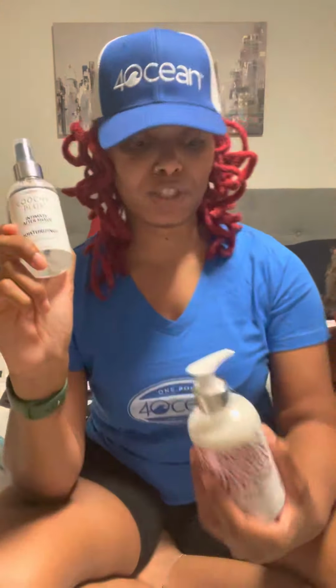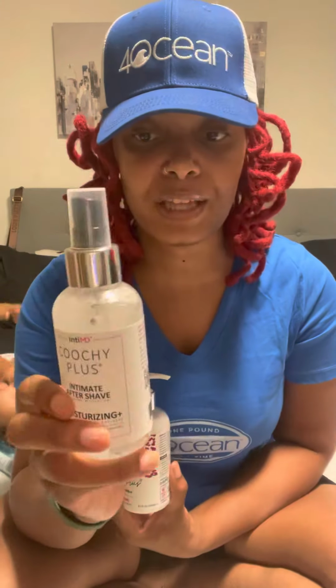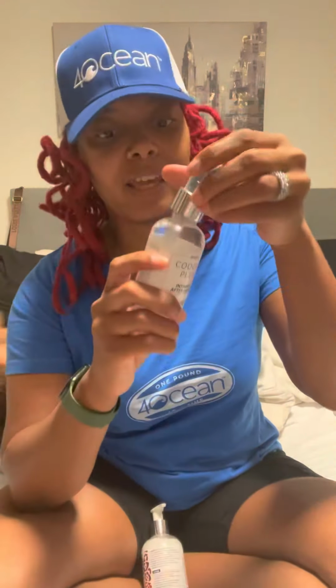So every part I shave, my vajayjay, my legs, underneath my arms, wherever I grow hair on my body, I use the spray afterwards to calm and cool down the shave, so there's no redness or anything like that. And it smells so good. I love this stuff too. It has an orangey kind of smell as well, but it's really good.